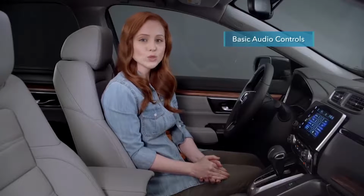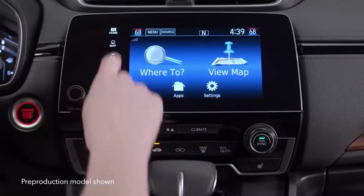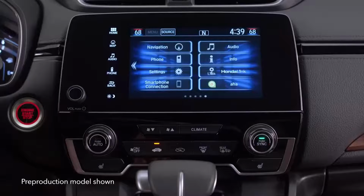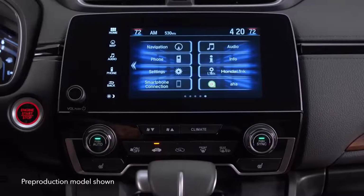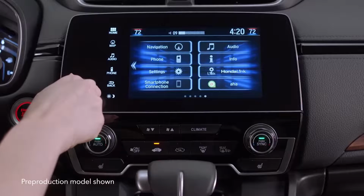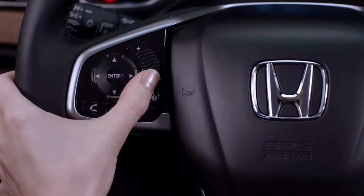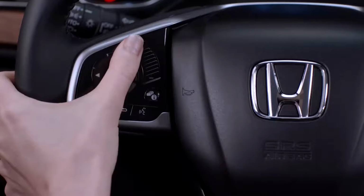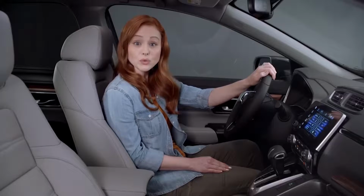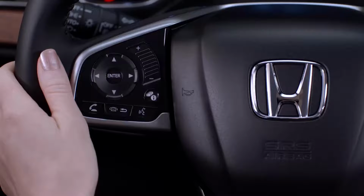This segment details some of the basic operating controls of the audio system. We'll start with models featuring display audio. To turn the audio system on or off, press the center of the power volume knob in the lower left-hand corner of the display. To adjust the volume, turn the volume knob. You can also use the steering wheel-mounted volume control. Touch the plus or minus icons in the volume control or swipe up or down. In fact, you can easily mute the audio system by quickly swiping toward the minus icon on the steering wheel-mounted control.